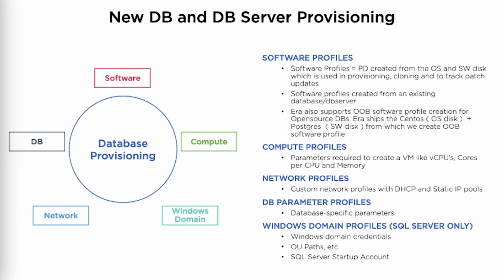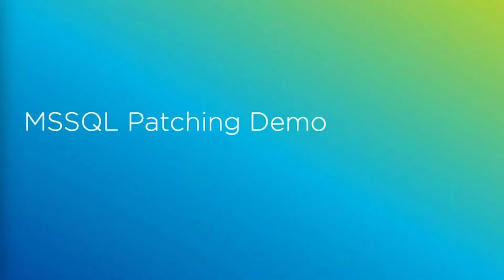And like I said, those network profiles can be any network that is mapped into your Nutanix clusters. So if your Nutanix cluster has multiple networks, like most of them do, I know that my Nutanix cluster did, so if you can talk to that dev environment with a different IP, you can provision database servers into that.